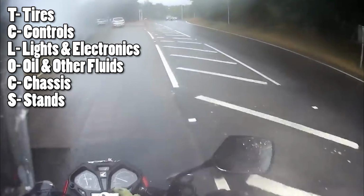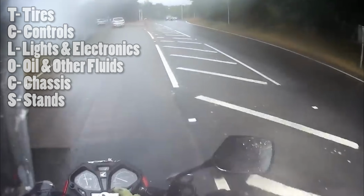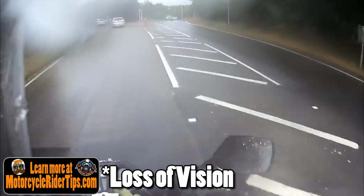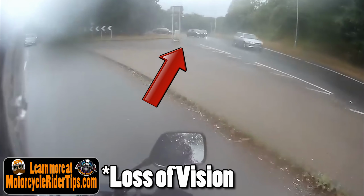And we're also going to be talking about this right here because you can't see hazards as well when you have fogging or diminished line of sight or range of sight even. So you have to find the hazards beforehand. But what hazards are you looking for? She's looking over to the right. She's making sure nobody's coming in at her. But see how far these people are, and it's really foggy.